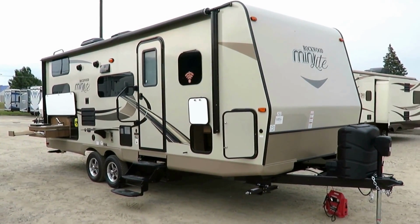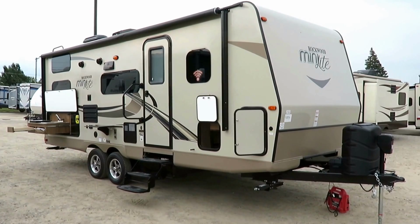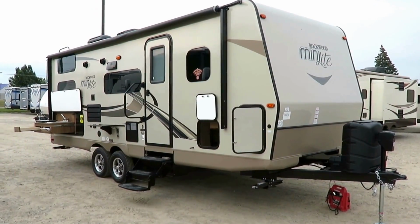5,045 pounds. This is the ultra popular Rockwood 2509S at Haylet RV of Coldwater, Michigan.